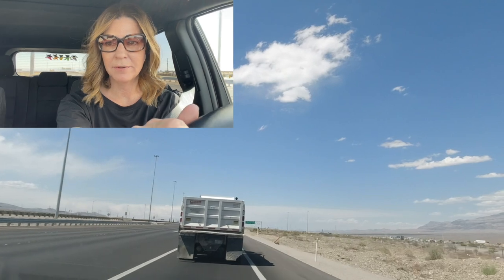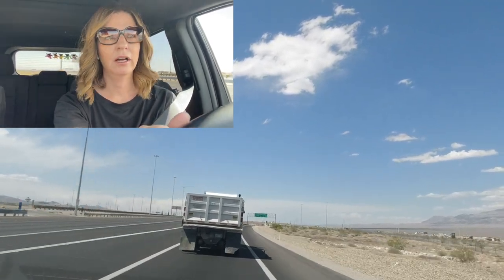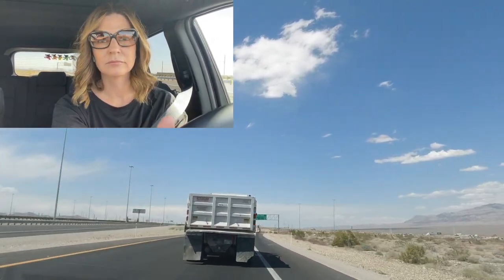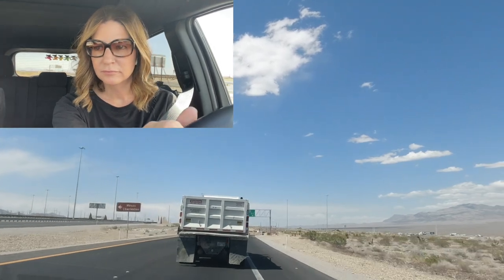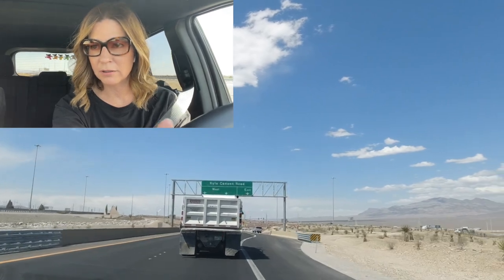Looks like there's something going on. There's a 55 plus living sign, Trilogy. Coming soon, they don't have much. They don't even have model homes built.